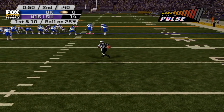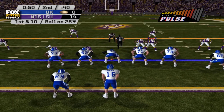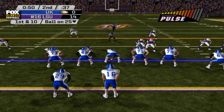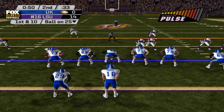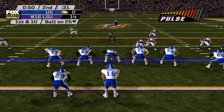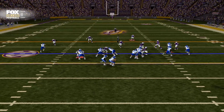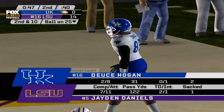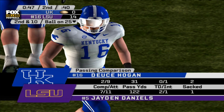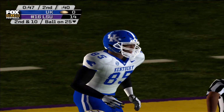Hogan lines up in the shotgun. Hogan drops back on first down. He'll dump this one off. He might have been looking to run and didn't secure the ball. Well, sometimes you see young players do this. This is something they have to work very hard to be able to overcome.